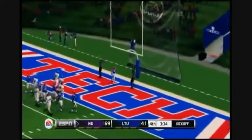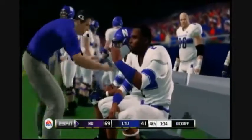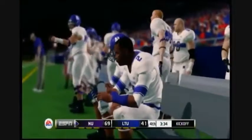And he converts the extra point. Is good. That's six, baby. We got it all day up in here. We got it all day.